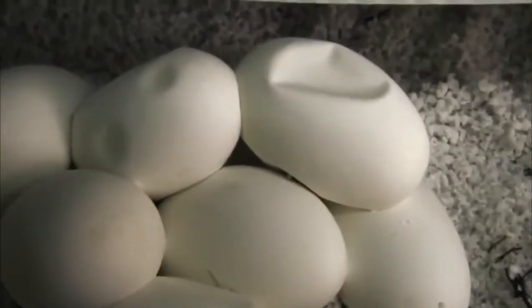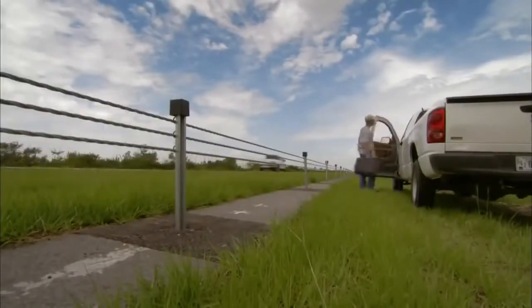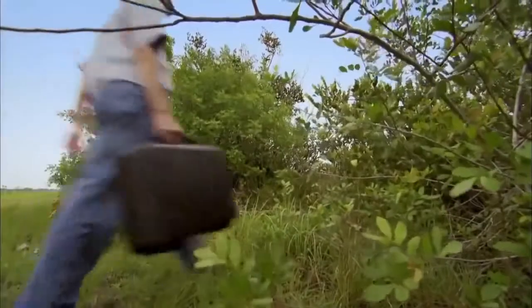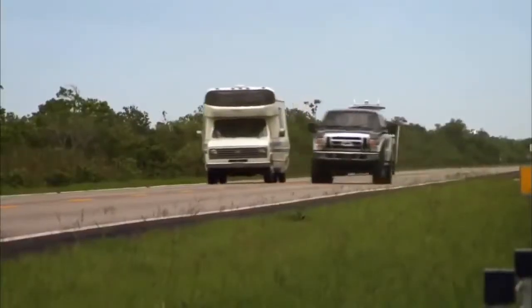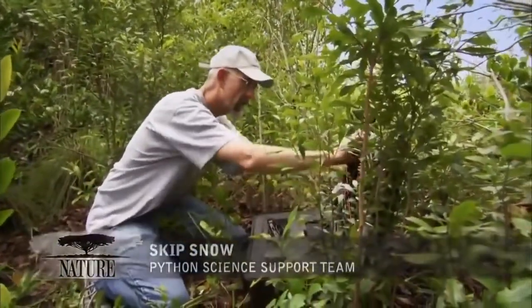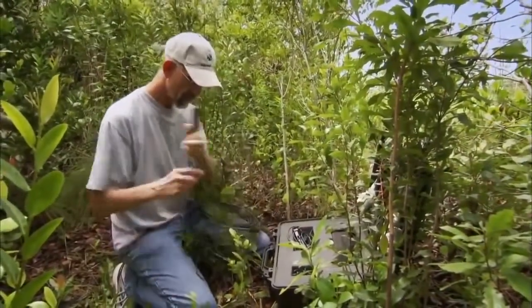But what happens in the wild? Until recently, nothing was known about how or where Burmese pythons nested in Florida. Skip Snow's team changed all that with a stunning discovery. Next to a busy road less than 17 miles from Miami, they found a python nest. Okay, we're here at the site of a Burmese python nest that we found back in 2008. This is a special camera used for looking in dens and cavities, developed to look in the dark.